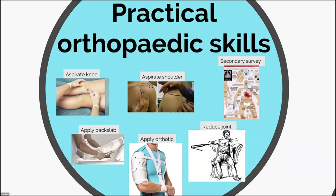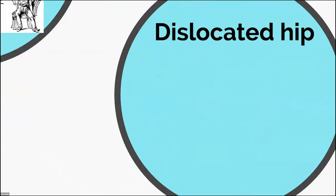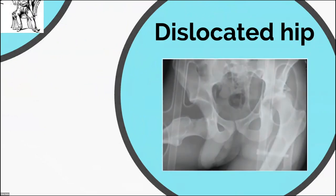But these are all skills that are really good to have as an orthopedic junior, and you've got to go and learn those somewhere. The classic one is the dislocated hip. How do you reduce a dislocated hip?